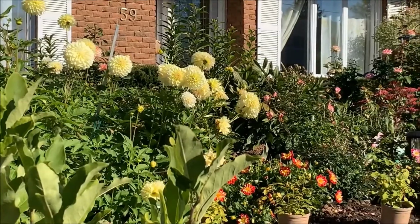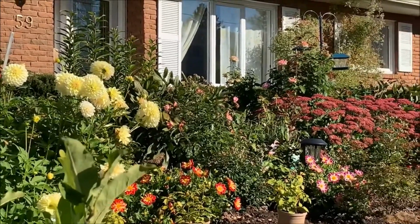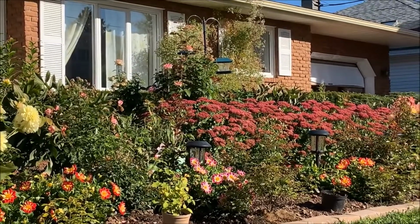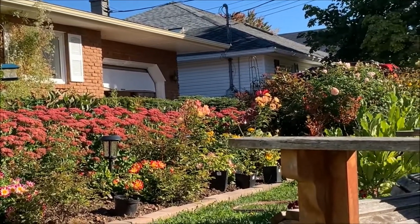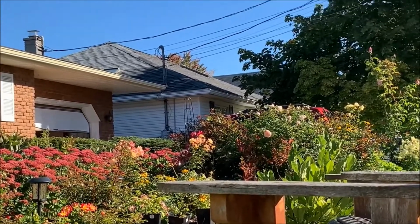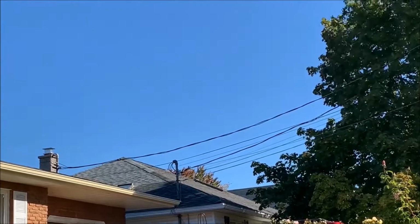Thank you very much for spending some time with me, checking out what the garden looks like in October. I will go down to the backyard as well and show you some of the things that are happening down there. And this is where we end the front yard garden for now.